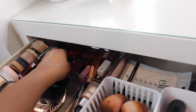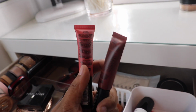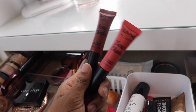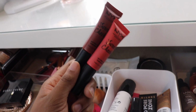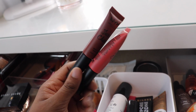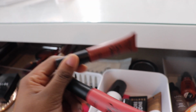Next we can do cheek stuff. First, for cream blush this month, I pulled these NYX Sweet Cheeks. This is the color Bombshell, and then this one is the color Coralicious. Pretty sure that they do what the e.l.f. putty blushes do to my face. They pull the makeup off from underneath, and I used them today, and I'm pretty sure that they semi did that. It was honestly kind of hard to tell, but I felt like they disturbed the makeup just a little bit. When I was putting my highlighter on, it just did something really weird.